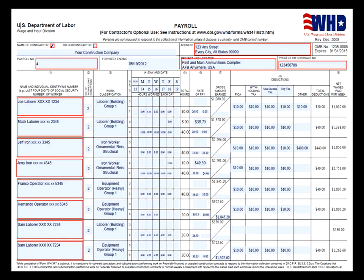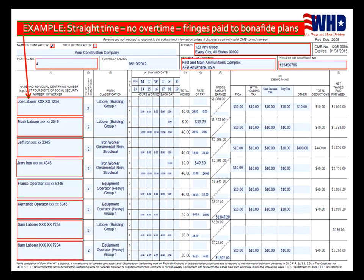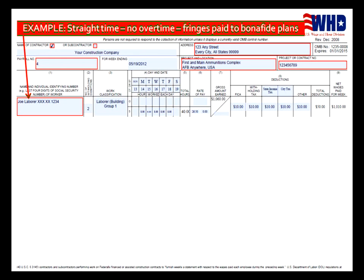Here you'll see that we have populated the entire certified payroll report with wages and wage earners. We will take each of these as a specific example of how to create the correct prevailing wage certified reporting. In this example, we have straight time. There will be no overtime recorded, and the fringes will be paid to bona fide plans. And so in this case, we have Joe Laborer. You'll notice that we must have his name and an identifying number. That number should probably be the last 4 digits of his Social Security number.